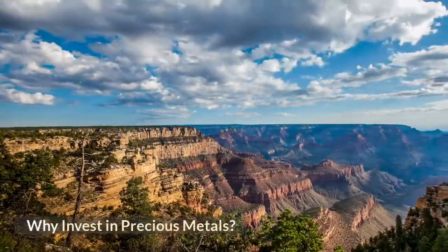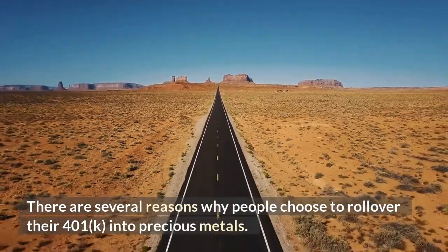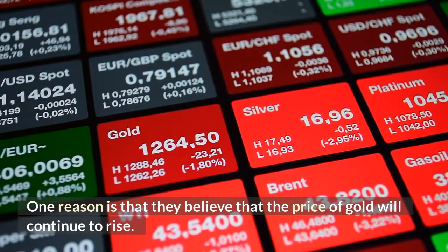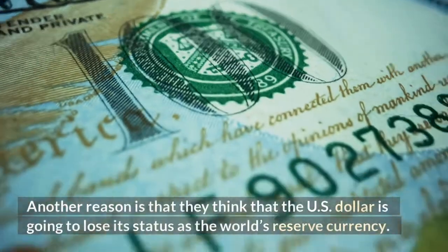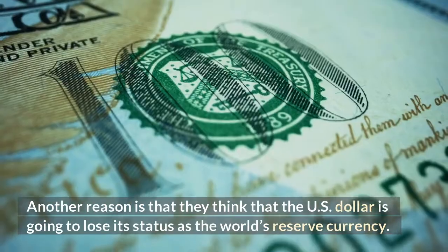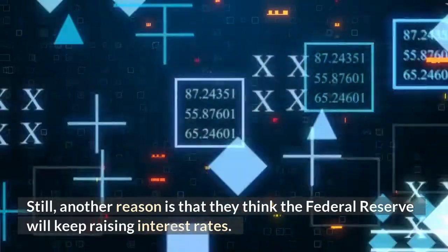Why invest in precious metals? There are several reasons why people choose to roll over their 401k into precious metals. One reason is that they believe that the price of gold will continue to rise. Another reason is that they think that the US dollar is going to lose its status as the world's reserve currency. Still, another reason is that they think the Federal Reserve will keep raising interest rates.